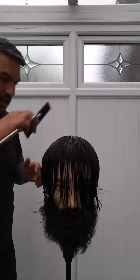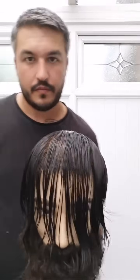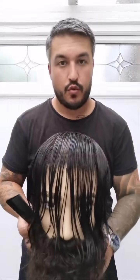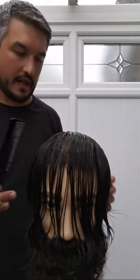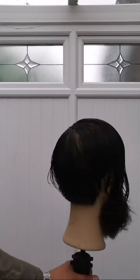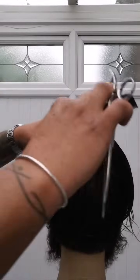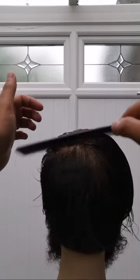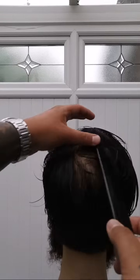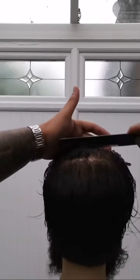Now, I'm going to take a section from the back to the front, okay? And what this will do is I want to start to connect the crown to the length that we cut through the back, and then just start to angle it longer and disconnect that fringe, okay? So I'll show you from the back what I'm going to do. Turn it around. And where his crown is, which is there, I'm going to take a section just below it. Just comb it forward. There we go. Bring it forward like that.